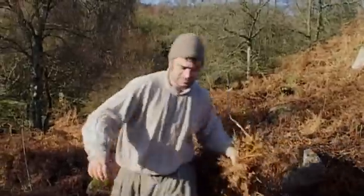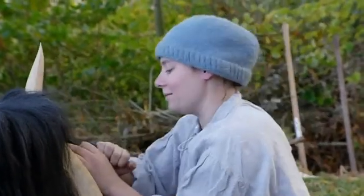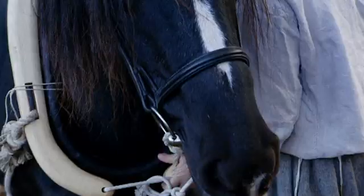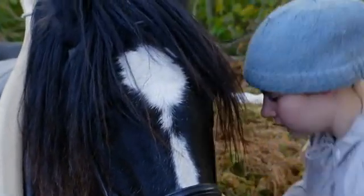We've had a couple of problems with the collar, but I think they're fairly much ironed out now. One of them being that the leather strap is too big for the buckle. It seems to be doing the job quite well. She's managing to pull quite heavy weights with it. Ready? Yeah, I think we're ready to go.